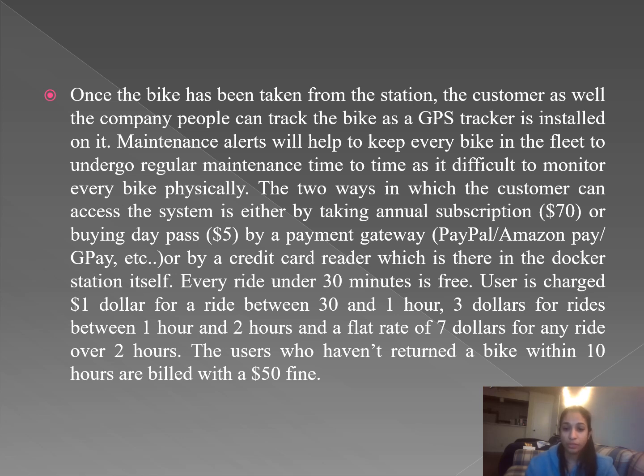The customer can access the system in two ways: by taking an annual subscription, which is $70, or by buying a day pass, which is $5, through a payment gateway such as PayPal, Amazon Pay, GPay, etc., or by a credit card reader in the docking station itself. Every ride under 30 minutes is free. The user is charged $1 for a ride between 30 minutes and 1 hour, $3 for a ride between 1 hour and 2 hours, and a flat rate of $7 for any ride over 2 hours. Users who haven't ridden a bike within 10 hours are billed a $50 fine.